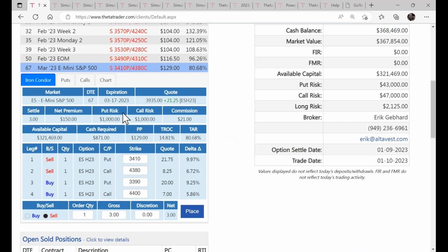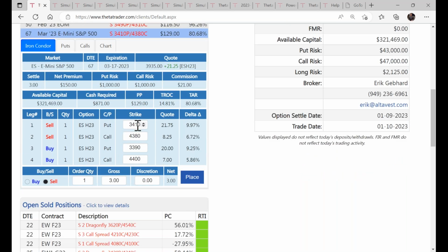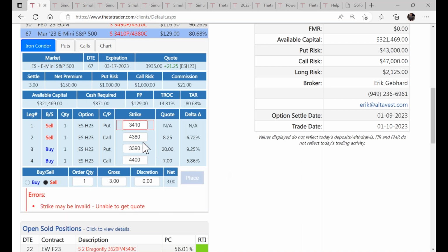Okay, it gives you the expiration date, settlement value. This trade settled at 3 points. $150 would be the net premium. Your put risk, call risk, commissions, cash required, profit potential, targeted return on cash, targeted annualized return. And then here are the strike prices that the algorithm has already selected for us. It's already pre-built those. You could change it if you wanted, but I think that really defeats the whole purpose.